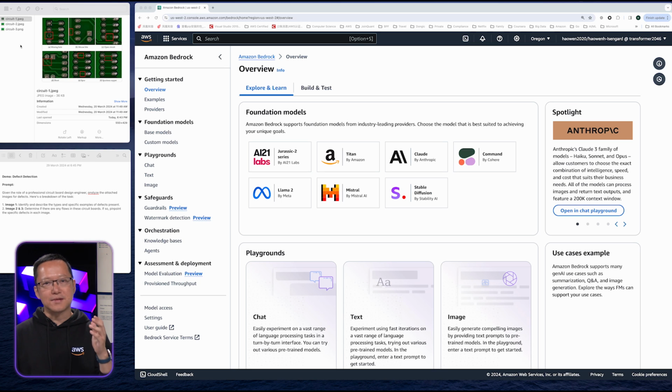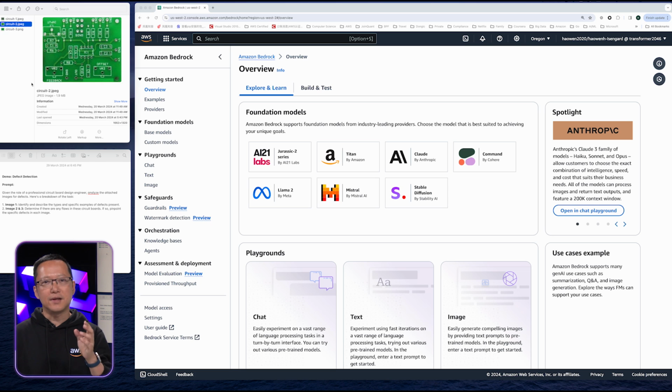These images, as described earlier: image number 1 illustrates common defects found on circuit boards. Image number 2 shows a normal circuit board. And image number 3 displays a circuit board with defects. The text below is the text portion of the input prompt, which we've already covered in detail on the previous slide.